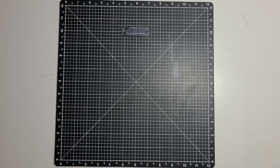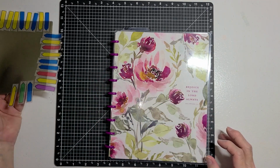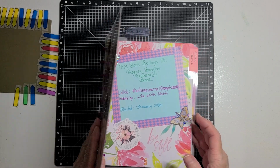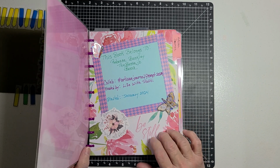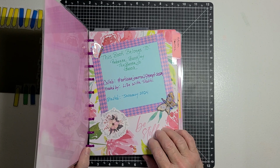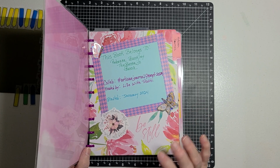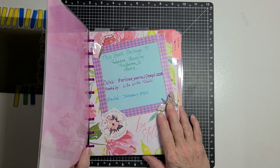Now, I have 2 more pages that I've done. And I think they're right here. I don't know if I should count them or not. Every week, Patty from Life with Patty gives us a prompt, and we work in our artisan journal book using the prompt she gives us.